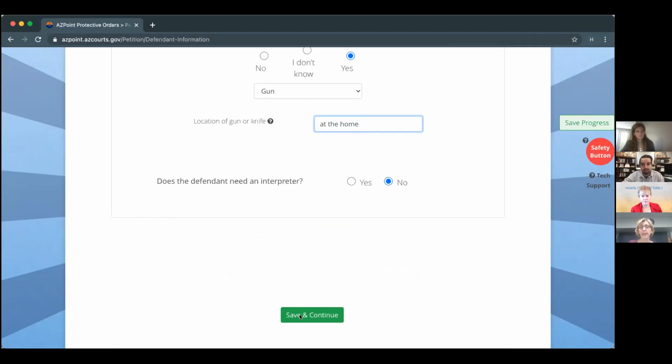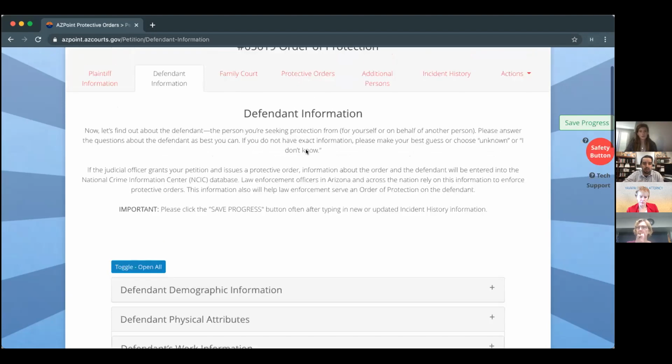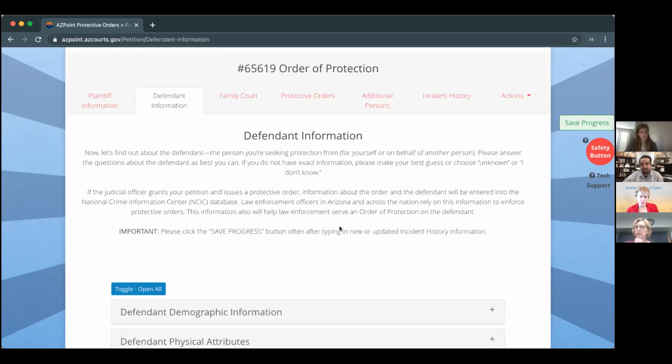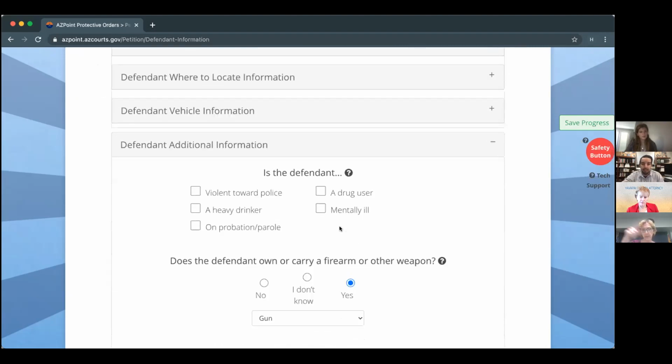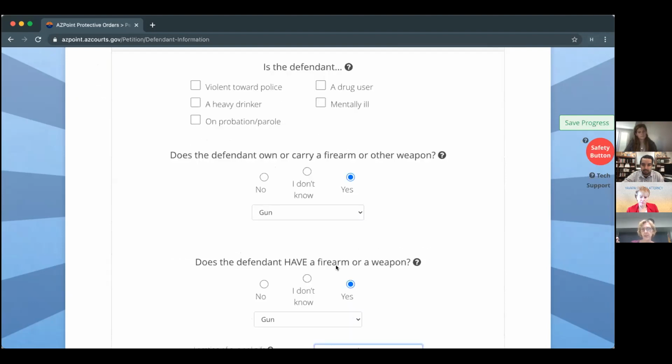And I will reiterate, if I think in testimony something else has come out that I'm concerned about for law enforcement, I will write it, and I have an other category on the order that can be filled in. Perfect. So then if a defendant's or a plaintiff's particularly concerned about their safety related to weapons, they should include that in the incident history, perhaps. They can, and I think when you check the weapons, it does come up on the petition.